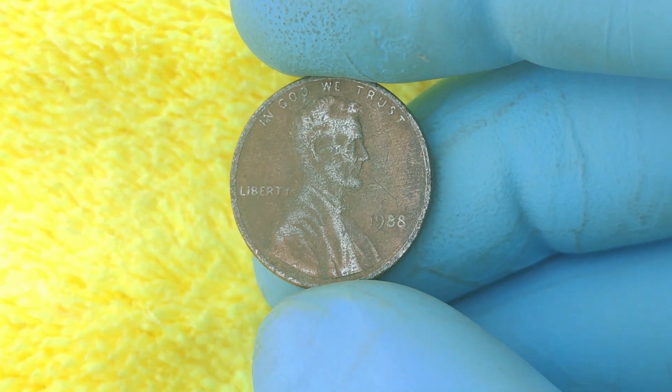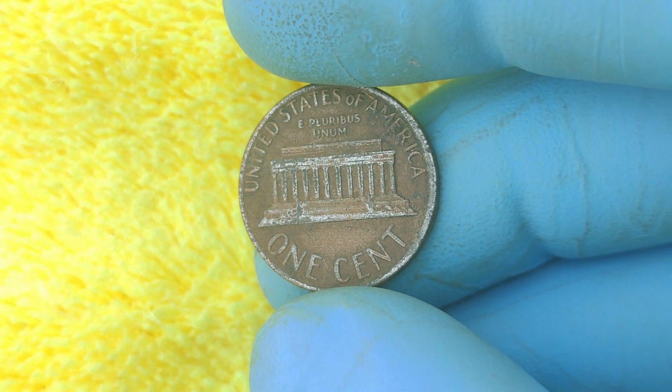Now let's talk about condition. In coin collecting, condition is everything.